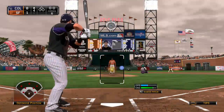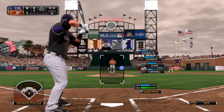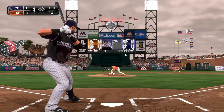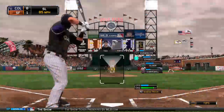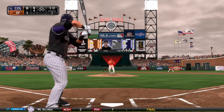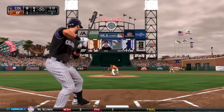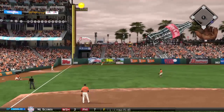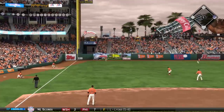Yan Gomes will stand in now to get us going here in the 4th. Now here's the first pitch. Up and away to start the inning. It's 1-0. Now here it comes. Hit high and deep out to left field. But that'll stay in the park as it's off the left field wall.